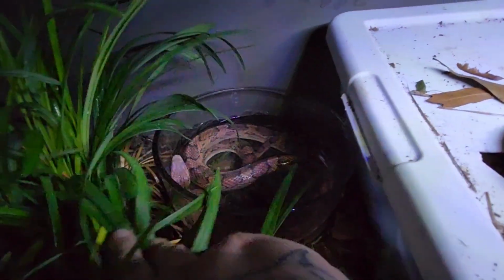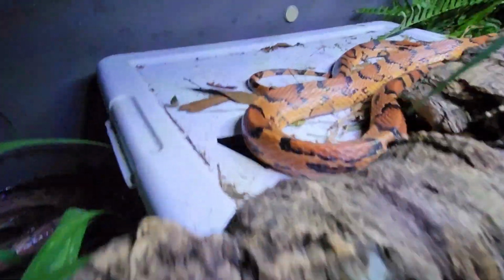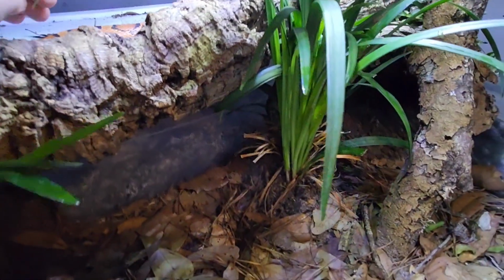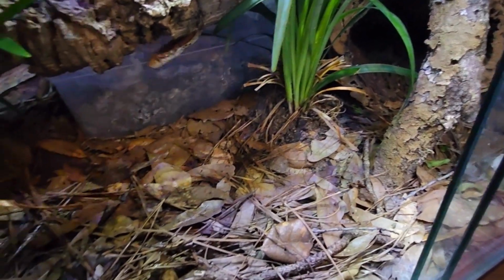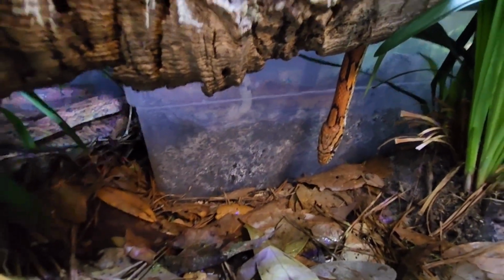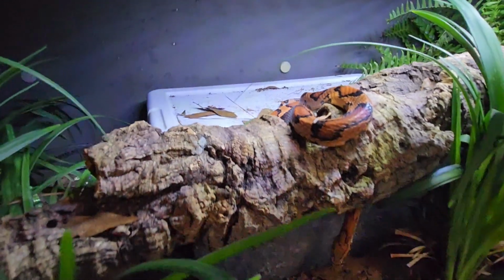So we've got one of them in the water box. We've got the shed. Got two water bowls in here just to make sure that they can always get to water. And then here's, let's see, which one is, I think this is the female. Let me see, come on. Yeah, this is Persephone. She's the female. I've got two males and a female.